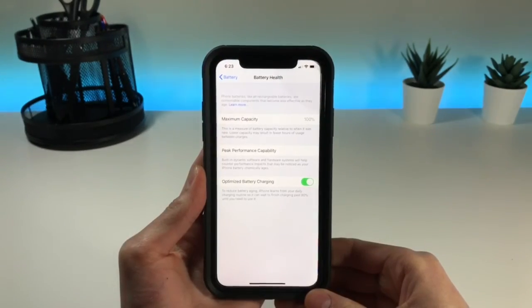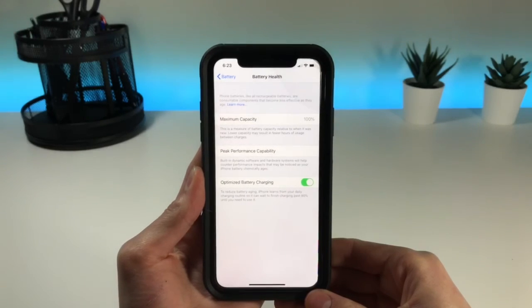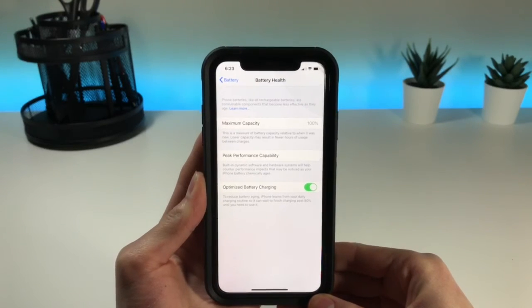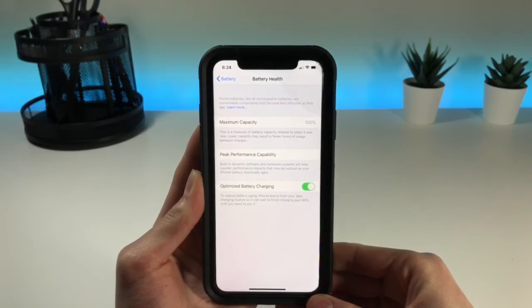Another hidden feature on iOS 13 is optimized battery charging. This will help slow down the degrading of your battery by stopping it at 80% and then resuming an hour before you usually pick it up in the morning.